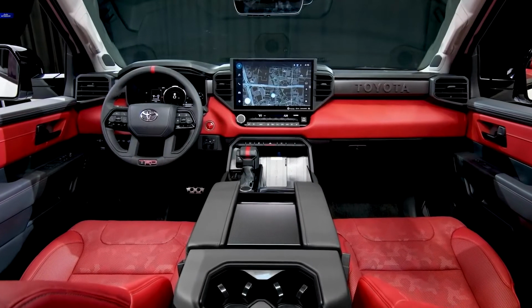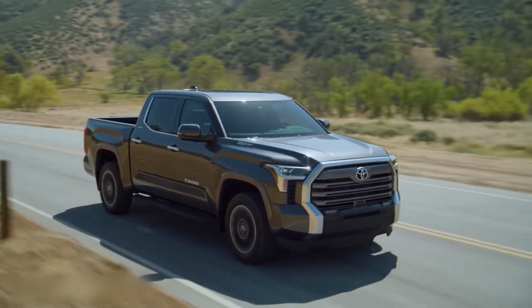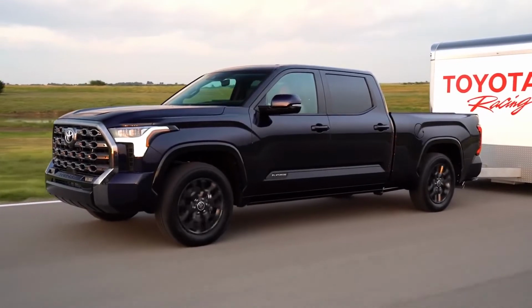Exterior and interior. It's better now. The new Tundra is still big and bulky, but it looks like it has slimmed down compared to its predecessor, which was slow and clunky.